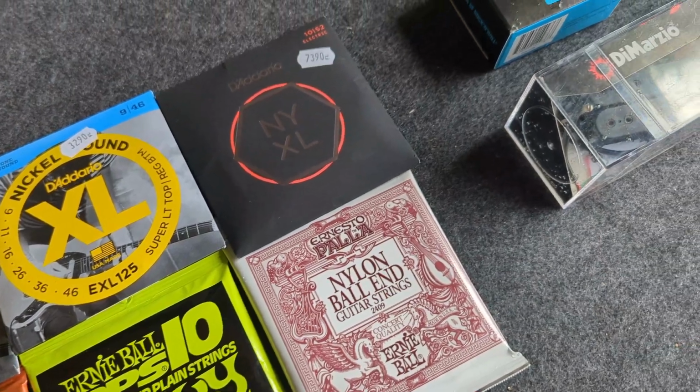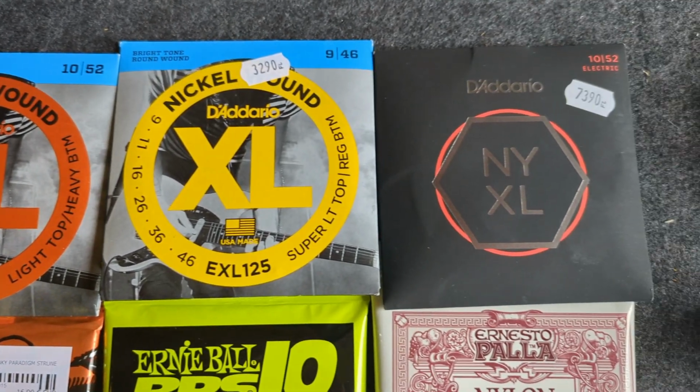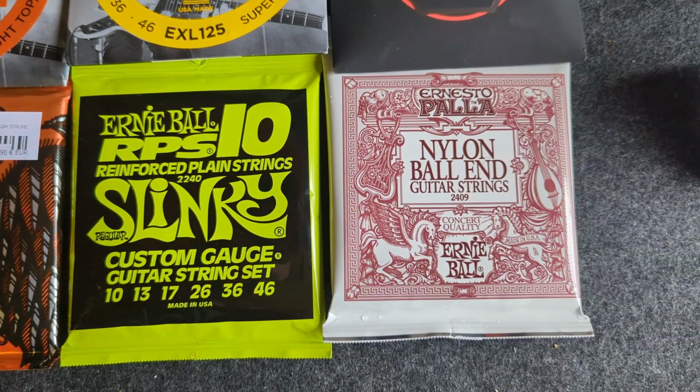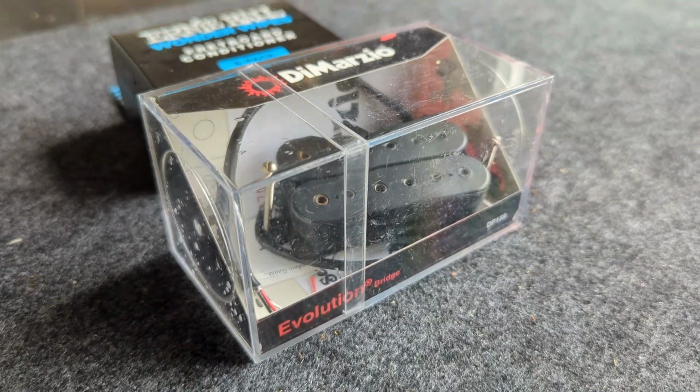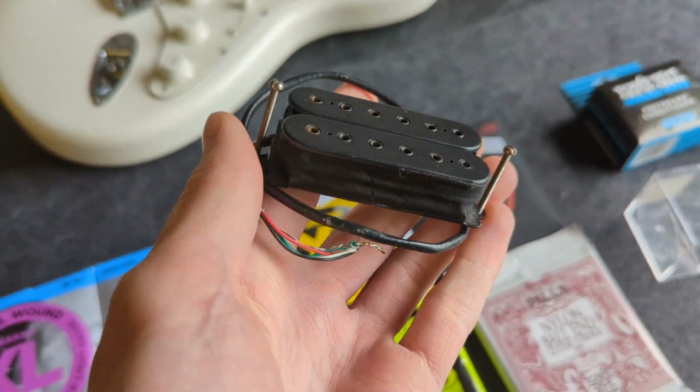Here are all the strings I bought, plus those Wonder Wipes and that DiMarzio. And I'm not much of a string snob, to be honest with you. I'm an Ernie Ball 10s kind of guy, almost all the way. So I'll be interested to try all these different strings out. The DiMarzio is going in a guitar next week, so wait until you see that.